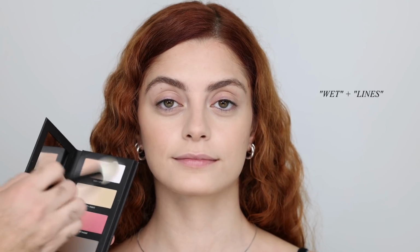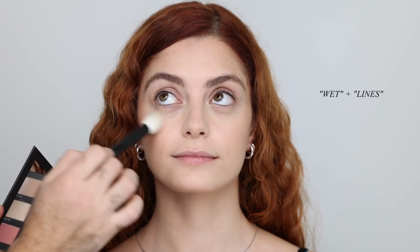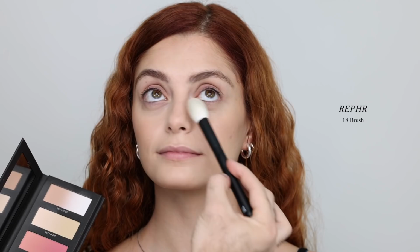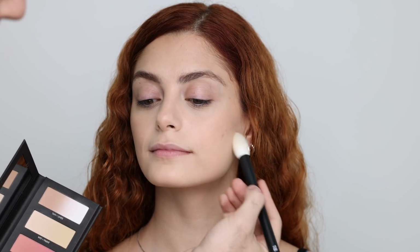And to set her under eyes, I'm going to be taking Tan Lines and Wet Paint and using the white of Tan Lines and the beige of Wet Paint and just applying that underneath the eyes. These powders are very thin, very flattering and forgiving, and they feel like silk. So they work beautifully on the eyes, on the face, wherever you want to put them. And with this step, I'm basically setting and highlighting at the same time. So on the jawline, chin, any areas where I want to bring forward.